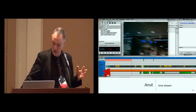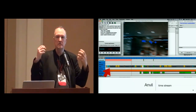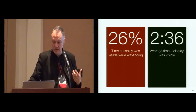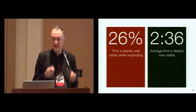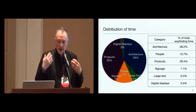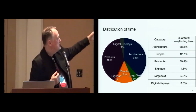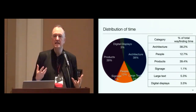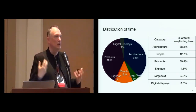So if you notice this bottom column here, the green ones, this is how long a display was actually potentially visible for someone during their wayfinding process. So 26% of the time, a display was potentially visible, and it was visible for about 2.5 minutes. If we look at the distribution of time, the first thing that you notice is that people are spending about 40% of their time looking at products, and this is their task, so that's not very surprising. And it's in a shopping centre, so it's designed to be looked at.